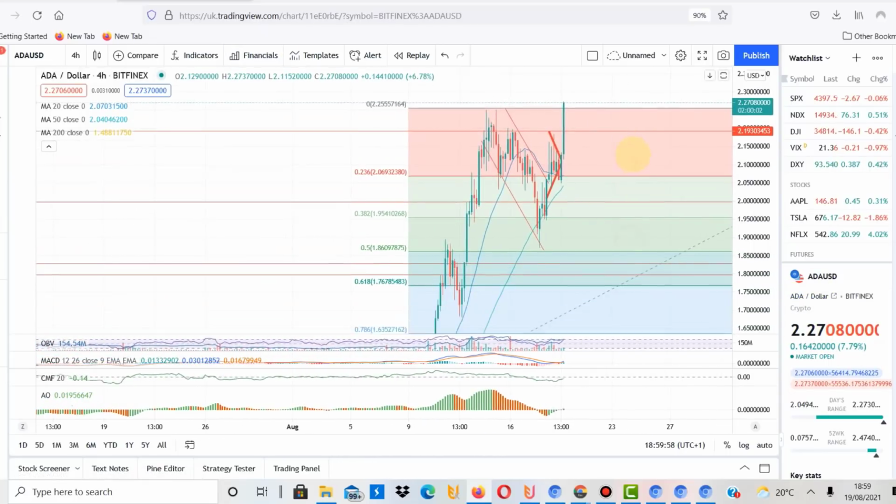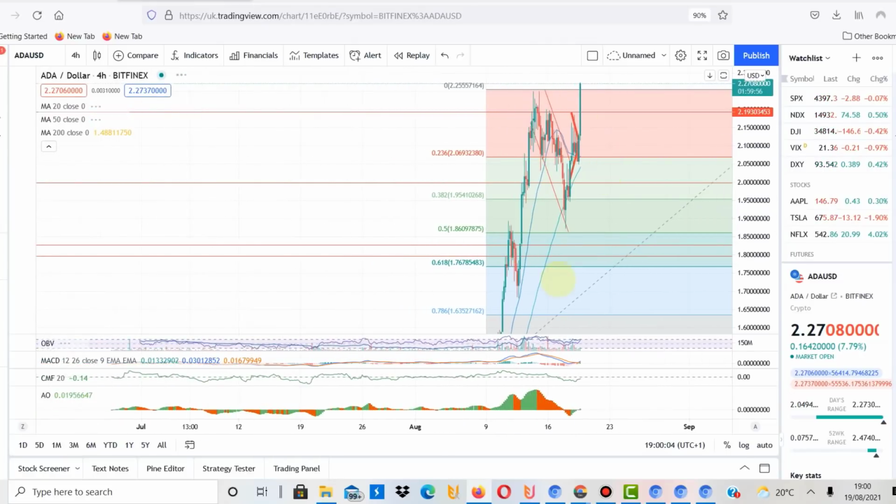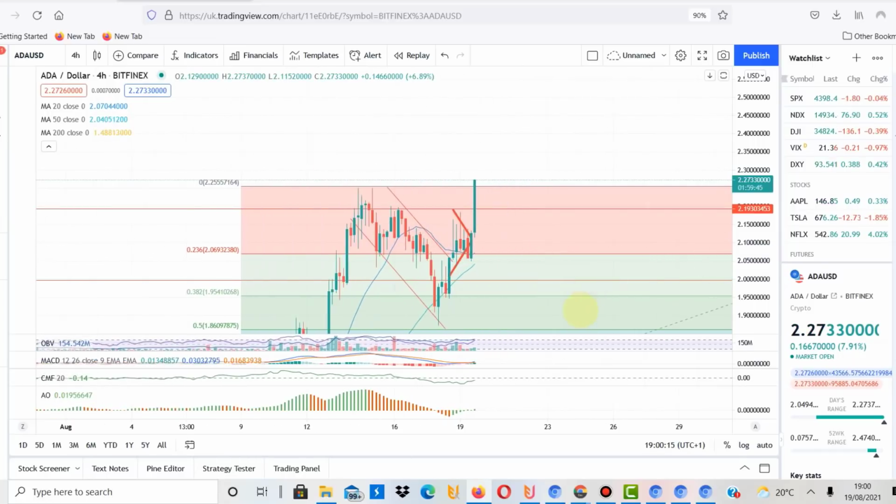I said yesterday that normally when you break this pattern, the flag, to the upside, you can take the length of that pole and add it either to the downside, which more conservative traders do, or to the upside of that channel, which would take us to around 250. Luckily, I bought some more ADA in the last few days.